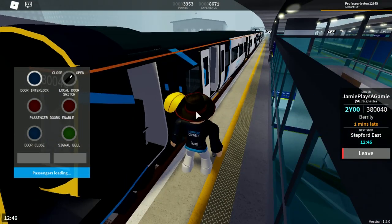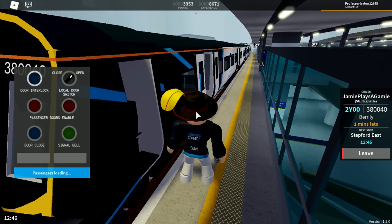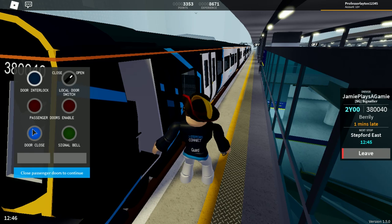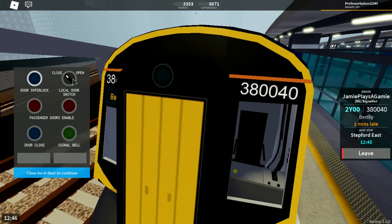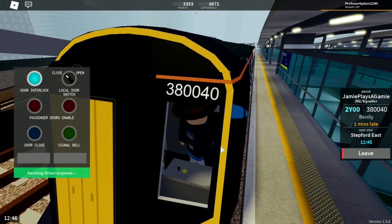And that is something that we'll get onto in a minute, because protocol is different when you have a dispatcher at your station. But for now, we're just going to whistle, door close, whistle again, shut my door, and ring the bell.